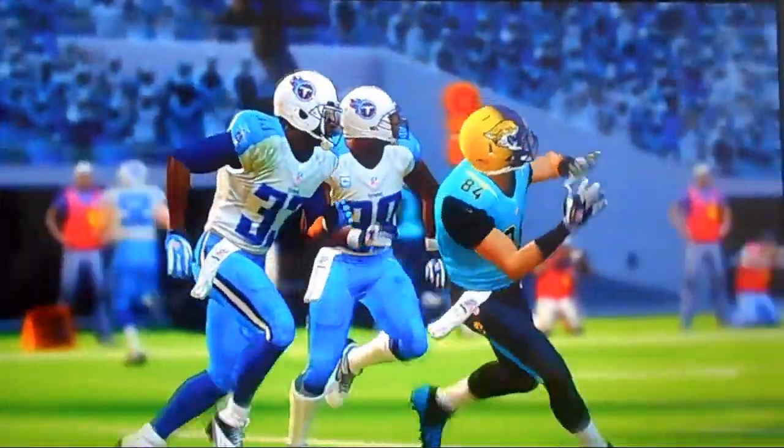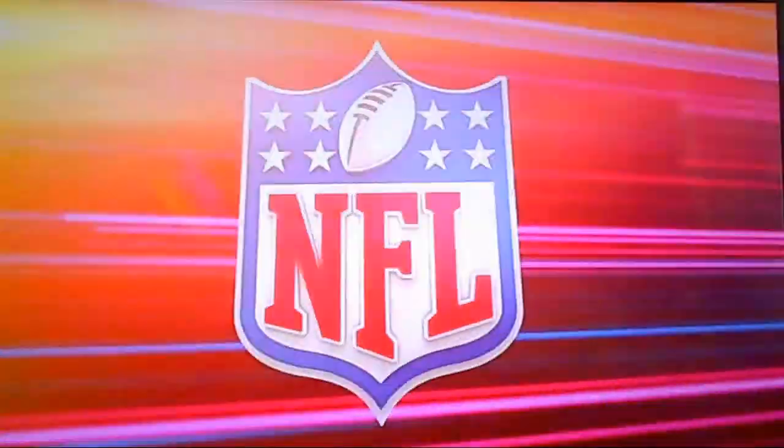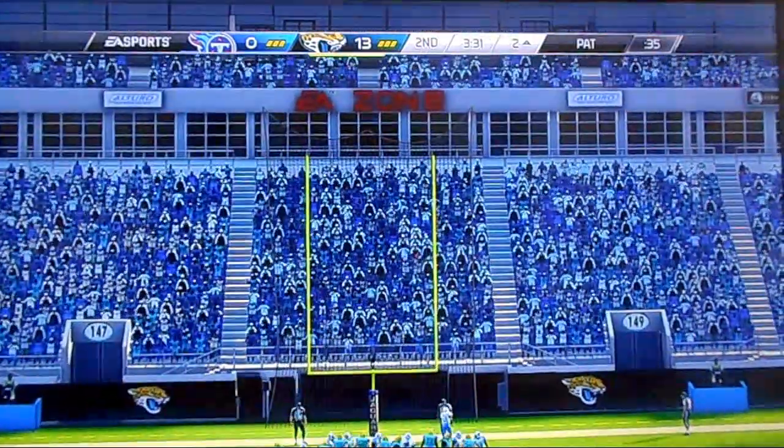Nothing like having a quarterback who has a good arm who can just fire that football into some tight spots. And then it helps when your receiver has the talent and the courage to go in there and make that tough catch. The Jaguars now going for the point after. He made it.